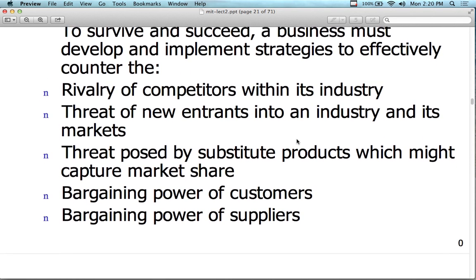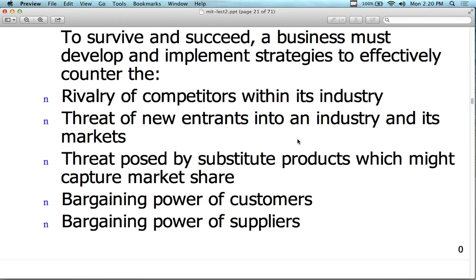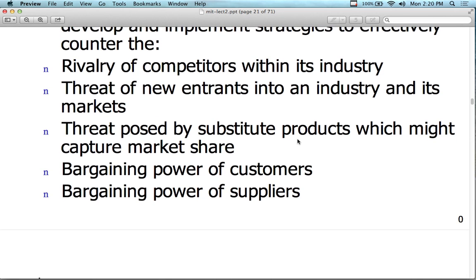Okay, so that was the threat, the second bullet point here: the threat of new entrants into the industry. The threat of substitute products, which might capture market share. Well, that's the substitute product right there: the Samsung Galaxy Note, the Galaxies versus the iPhone. So, the threat posed by substitute products, and the bargaining power of customers. That's an important factor, as well as the suppliers.